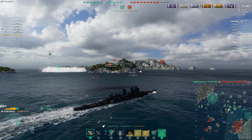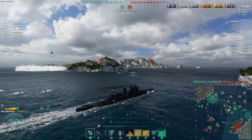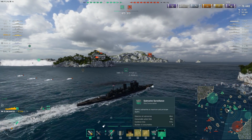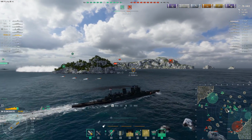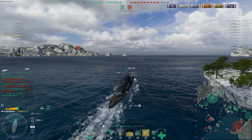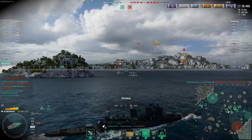Oh, sub-surveillance. Even in games with submarines, it's nice because, well, you actually have something to spot submarines. Now, it doesn't spot them for too long. You get 20 seconds to spot. And you have to make sure you're able to spot them. Because if you're not, you're clicking your button for nothing.